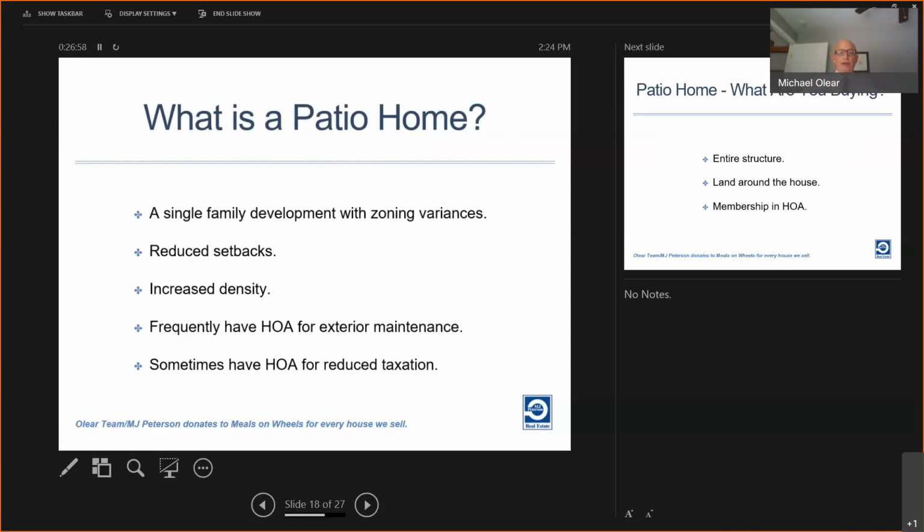But in terms of a patio home, it is nothing more than just a housing subdivision, but it does have zoning variances, and these allow for increased density. Density means that you're going to have more units in a specific place than typically you would with a normal subdivision. A lot of times they have an HOA for exterior maintenance. Quite frequently, though, they do not have reduced taxation because of the process that is required with New York State.